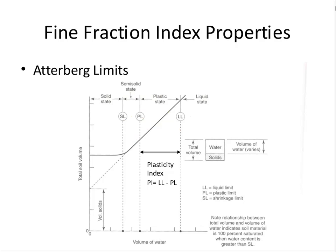We're going to use the liquid limit and the plastic limit from the Atterberg limits as a way to define the plasticity of the fine materials. It'll help us determine if it's clay or silt, and then what kind of clay or silt we have. We're going to use the liquid limit as one number, and then determine what's called the plasticity index, the PI, which is the liquid limit minus the plastic limit. We'll use the liquid limit and the plasticity index in our calculation.